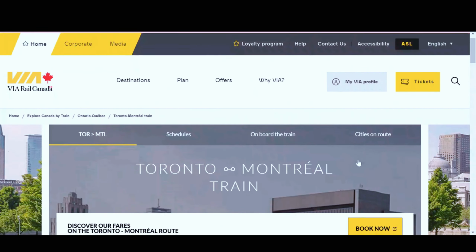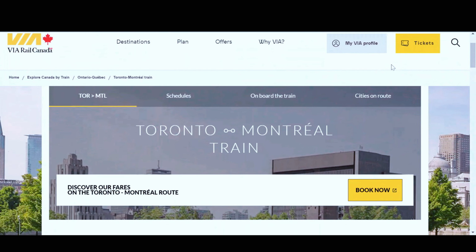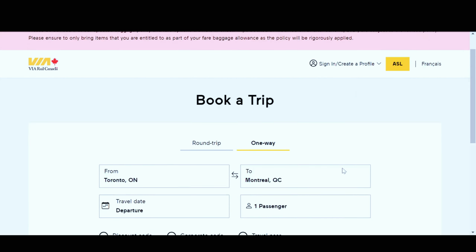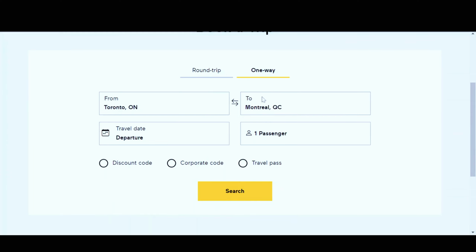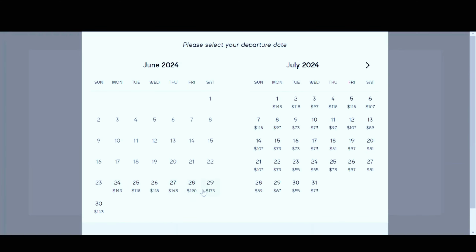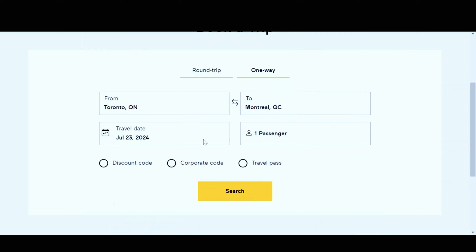So you have to go to the Via Rail official website. You can search Toronto to Montreal train. And from there, you click on book now. So here you'll input all the details. For now, we'll just do one passenger and let's choose the travel date. You'll see there is pricing listed under every date and they're different. So that's the thing with Via Rail. The more advanced you book, the better pricing you will get.